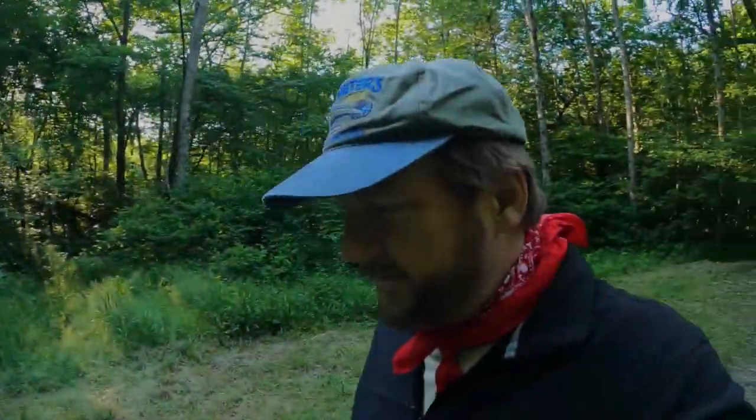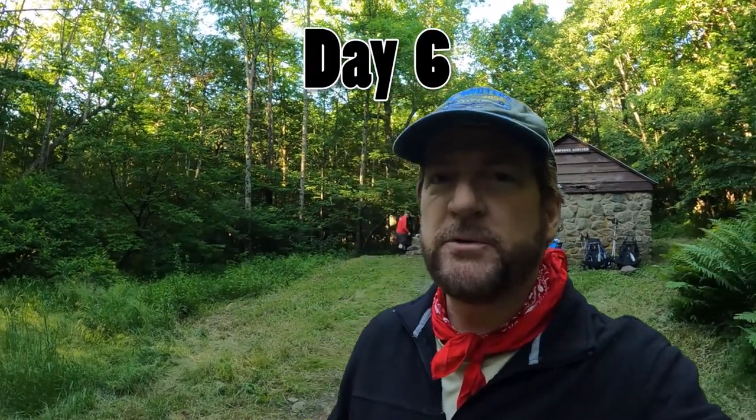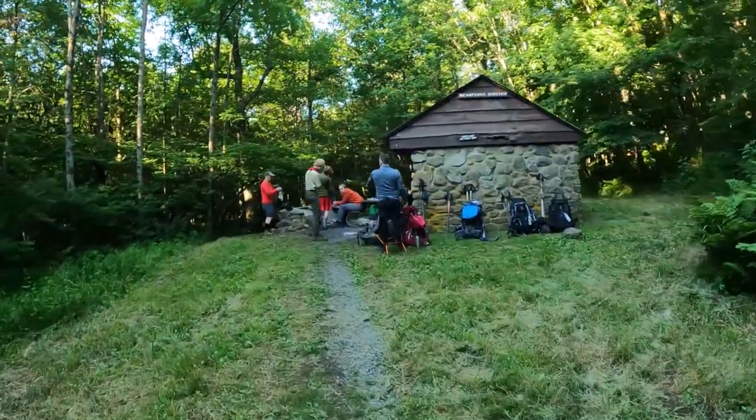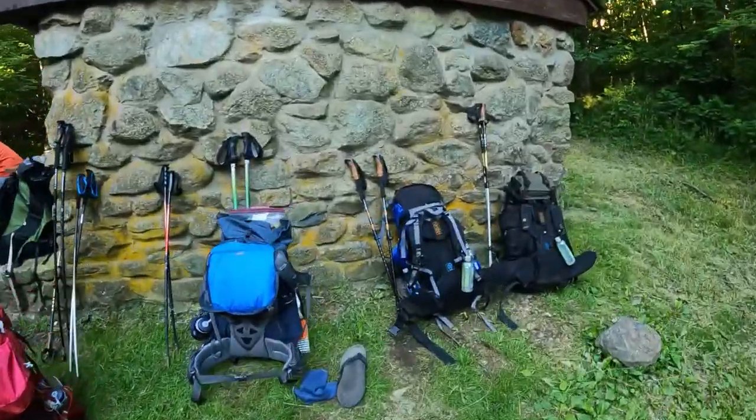Good morning. It's Thursday morning. We're just doing the final prep to pack out and start hiking again. So today we get to stop at Big Meadows. So today will be a good day. We can get a shower. But everybody's pretty much wrapping up things, getting their packs lined up. Davis, we're ready to go.